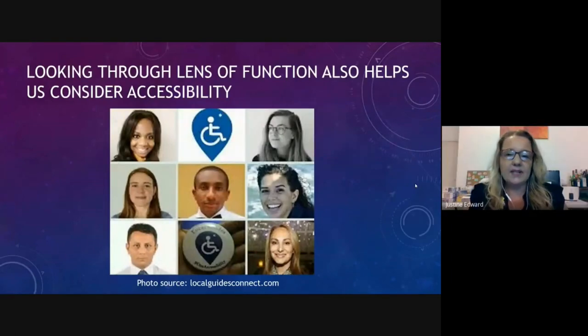So looking through the lens of function also helps us to consider accessibility. And there are certainly, in that little picture there, some incredible local guides that do amazing work in terms of accessibility. And those are just some of the people in that photo. Jessie, your photo is there. Is that Penny? Yep, that's Penny.